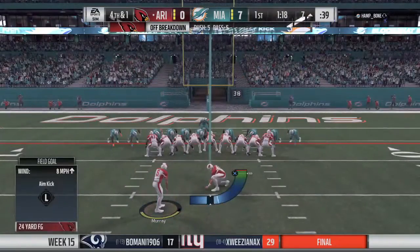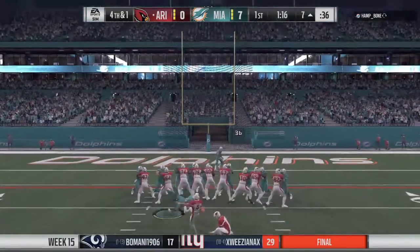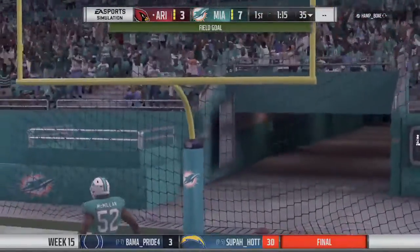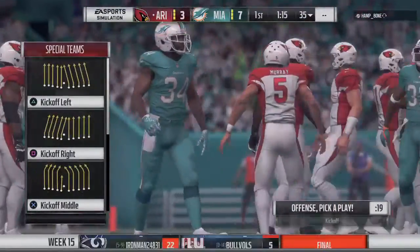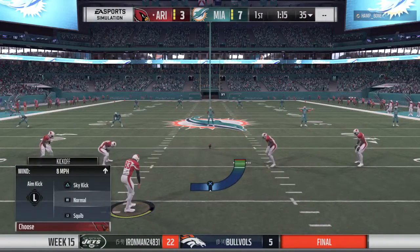Patrick Murray now on for the field goal. This just a 24-yard attempt. And Murray's kick is up and good. And they are on the board, but still trailing. It's 7-3. And that field goal caps an 11-play drive.